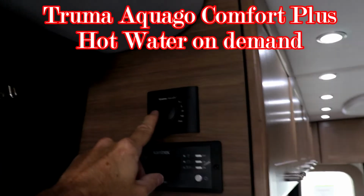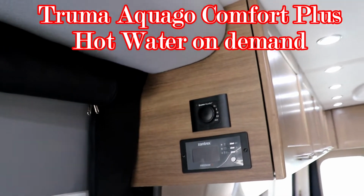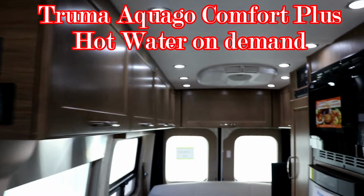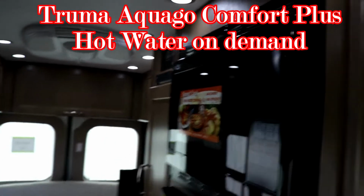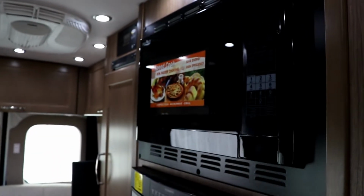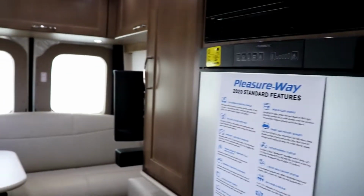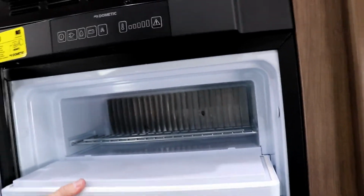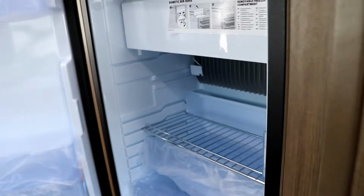Right above that, this is going to be your controller for your Truma water heater, which is right there. And then above your refrigerator, this is going to be your convection microwave. And of course, this is your refrigerator freezer. So a good size refrigerator freezer for you.